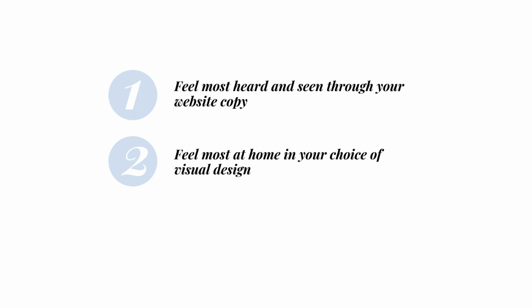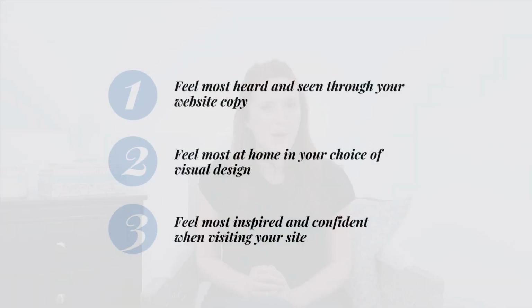Okay, an important bit, number 2, for making your website your ideal client's happy place is that they feel most at home in your choice of visual design. Do your colors, textures, fonts, and vibe fit with what they are constantly pinning on Pinterest, drooling over on their favorite Instagram accounts, or the aesthetic of their favorite shops and hangouts? Think about all the things your ideal client loves to surround themselves with, even if it's just virtually, and use that info to help inform your design decisions when you go to build your website.